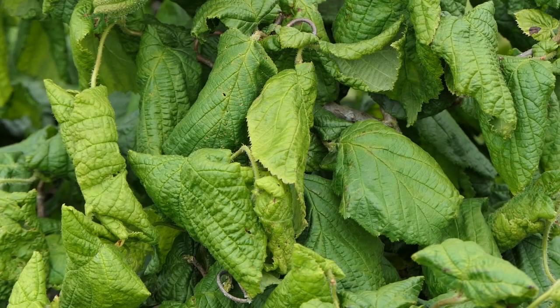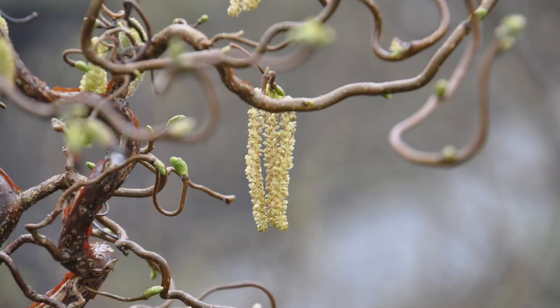Throughout summer you get these really strange contorted leaves, deep green, and then eventually in autumn they'll turn a gorgeous yellow colour. After quite a few years it will eventually reach 3 metres in height, and it does prefer fertile well-drained soil in sun or partial shade. Once autumn has finished and the leaves have dropped, you will notice the contorted stems. They're not quite so obvious in summer because they really are well clothed with foliage.